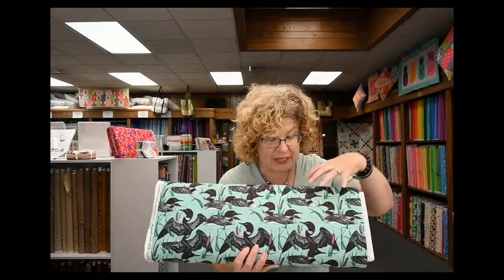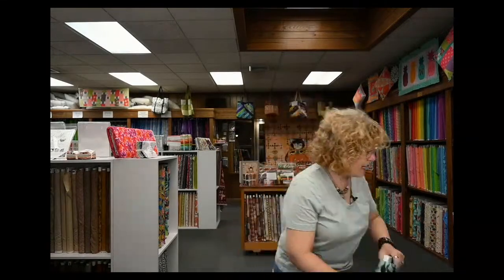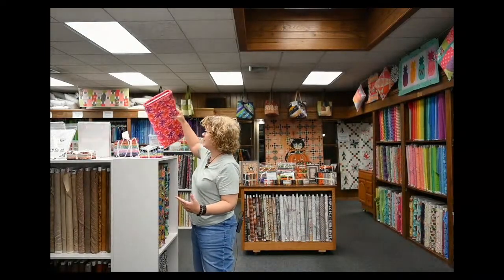So these loons are really cool. I got these because I love the loons, and I think that they're just really amazing birds. And that is why we got that particular one, even though it kind of is just out of nowhere. I thought it also blends with the Charlie Harper fabrics that we have in stock right now. So enjoy that. And then we have in a whole variety of new cape fabrics.